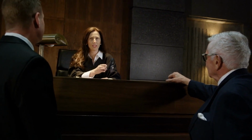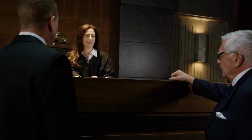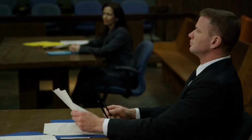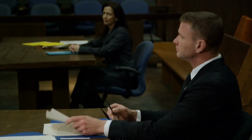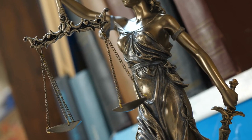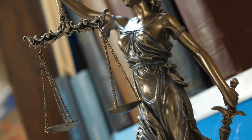The third way that forensic psychology contributes to solving crimes is by providing expert testimony in court. Forensic psychologists can testify about the mental state of a suspect, the credibility of witnesses, and the effects of trauma on victims. Their testimony can help to clarify complex psychological issues for the judge and jury and can be instrumental in the outcome of a case.